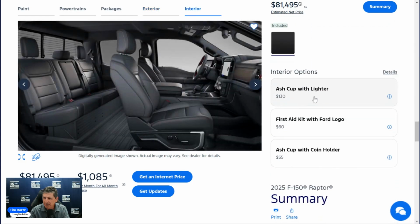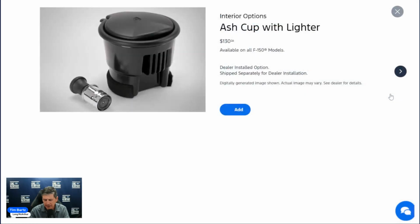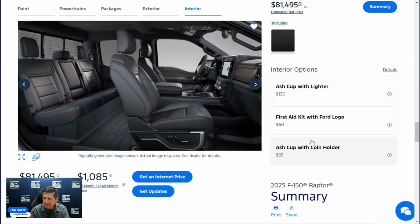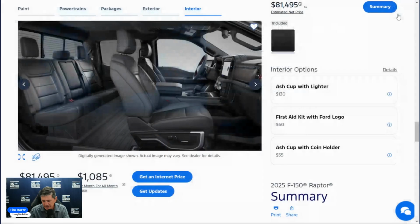All right. The ash cup with lighter is $130. You can kind of see what that looks like. That is a dealer installed option, and they're going to just put it in your vehicle, available on any of your equipment groups. I just get this through Ford Accessories. There's no install needed. Also, the ash cup with coin holder doesn't get the lighter. Same thing otherwise. Again, dealer installed option, but just get it through Ford Accessories, folks. It's really not that expensive, and there's no install needed.